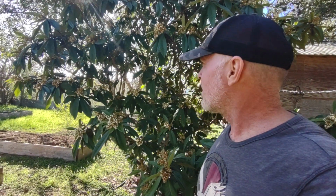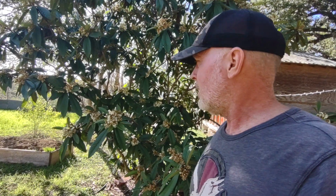Alright, so this is loquat tree take 2. I just shot like a 2-minute video or even longer video, and this Motorola phone that I keep complaining about and still have, the camera freezes up. So don't ever buy a Motorola phone unless they have made some vast improvements. This phone has caused me nothing but heartache over the years that I've had it.